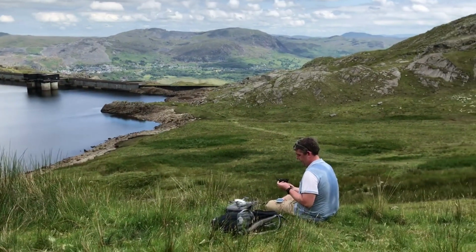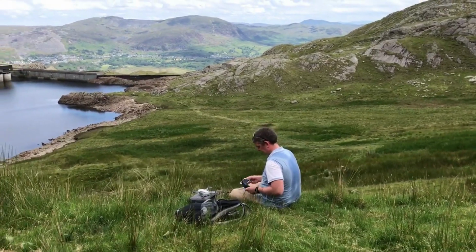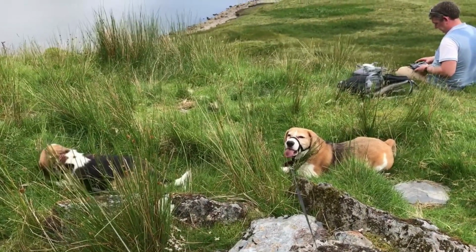That was intense. That was really boggy, wasn't it? The ground was soaking wet, and that made it really hard to get up. But beautiful view, and the dogs had a bit of water while we were going past the reservoir. So we're letting them rest again.